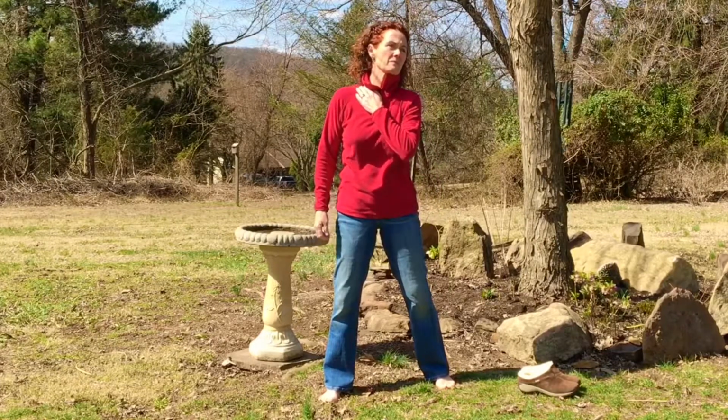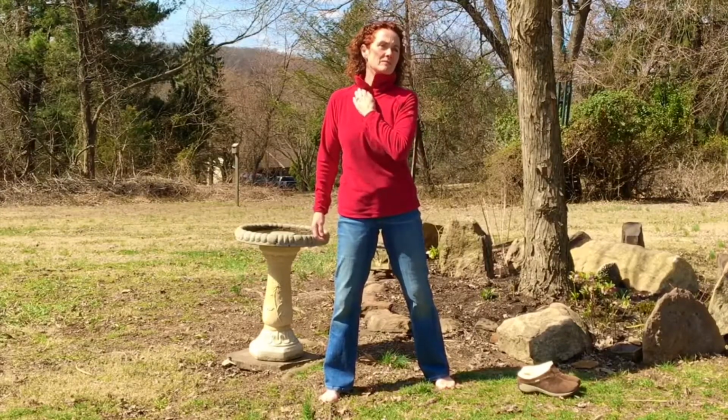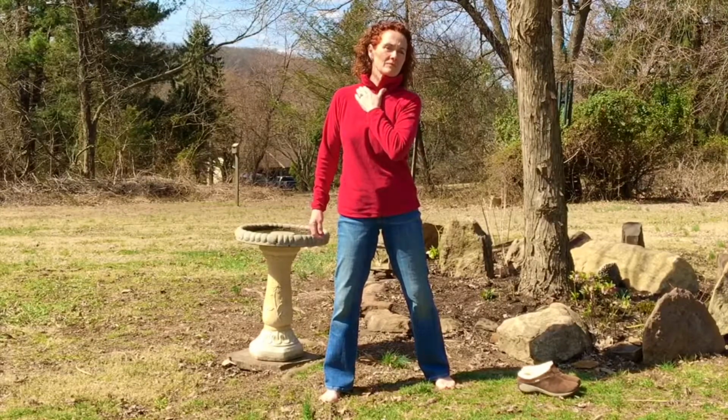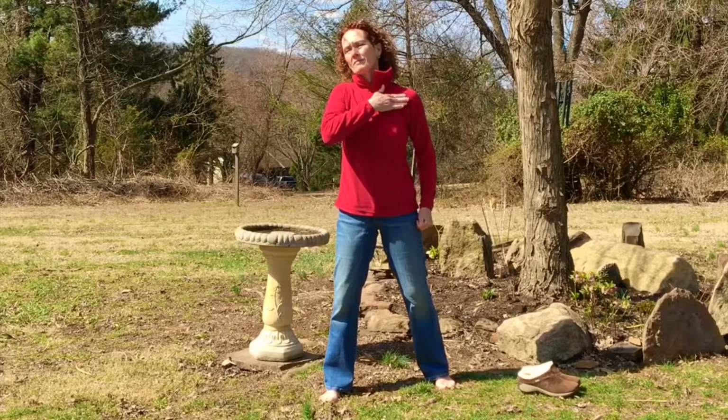Same thing on the other side. So creating friction, rubbing, tapping into that space, and then 3 swipes towards the heart. We clear the collarbones first. Second is right around your pectoral, same thing.